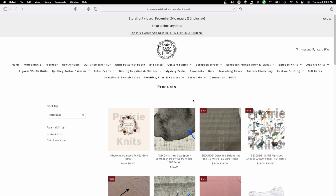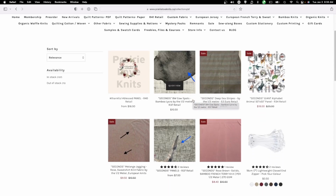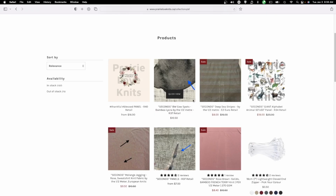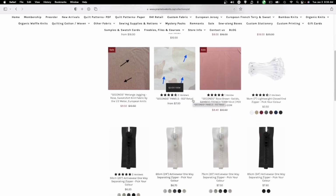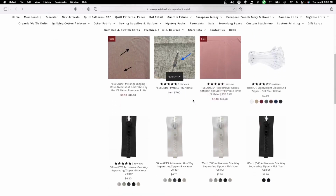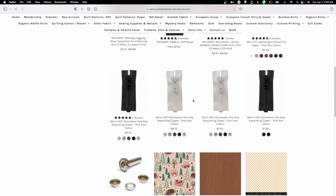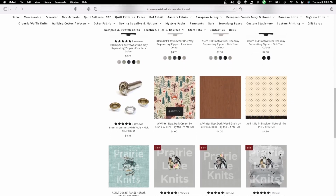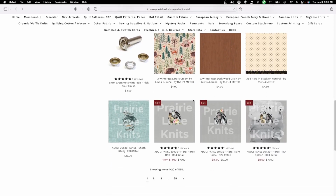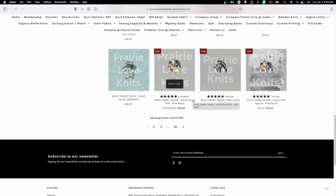So on their homepage, you have some different things. You have lycra, you have different prints, you have sweatshirt knit fabric. There's a lot of different things here. They have zippers. They have hardware. Looks like they may have some panels as well.